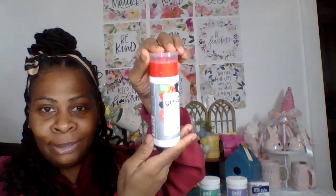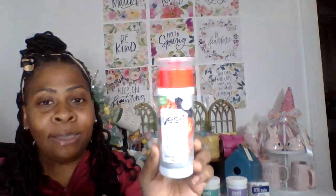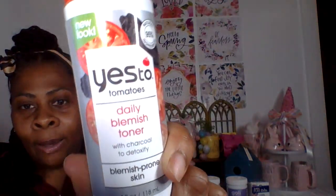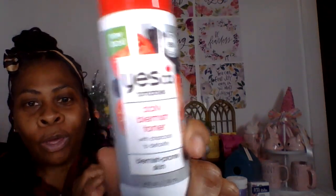Okay, y'all, we still moving. Next, y'all, look at this. So this is the Yes To Tomatoes. Yes, y'all, I am absolutely loving this top. This is a daily blemish. I don't know if I can show it. Y'all, my light's so bright. Bring it back, maybe. There you go. Daily blemish toner with charcoal to detoxify.